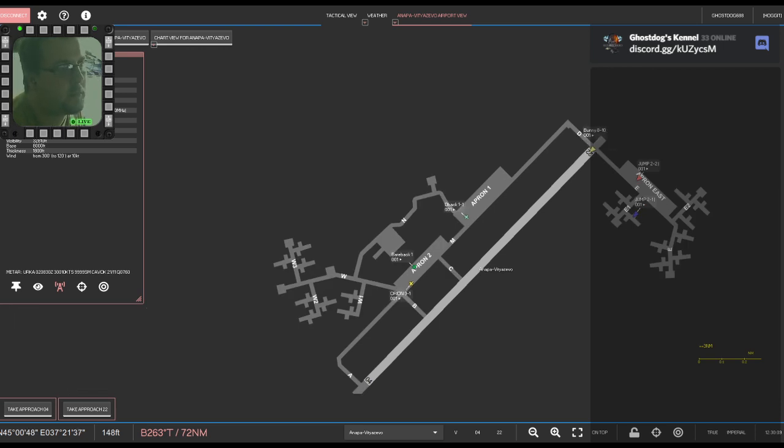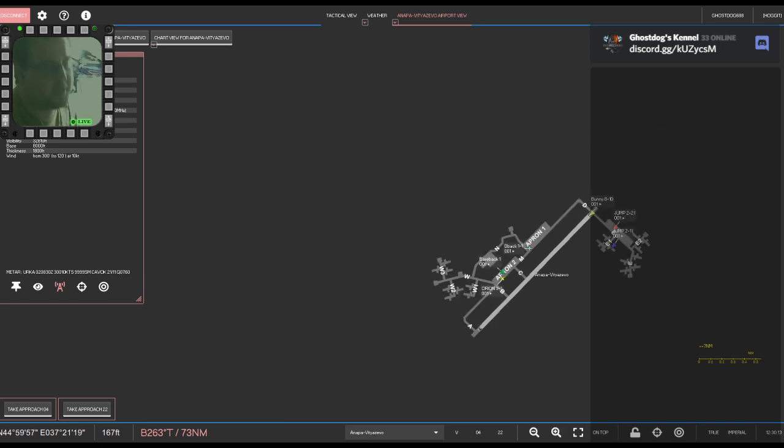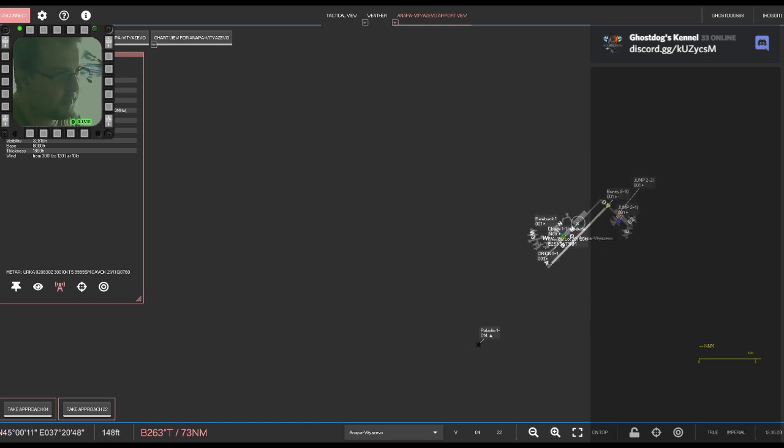D-back 1-1 rolling. Bunny 810, thanks for waiting. Runway 22, clear to take off, winds 300 at 10. Climb and maintain 5,000 feet, fly the runway heading for 5 miles, then depart my frequency. Clear to depart. Copy, 253.0, 5000.